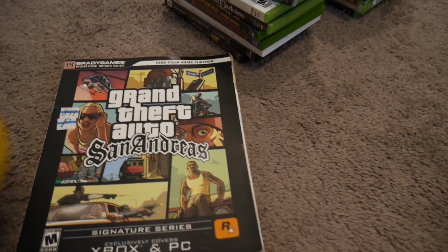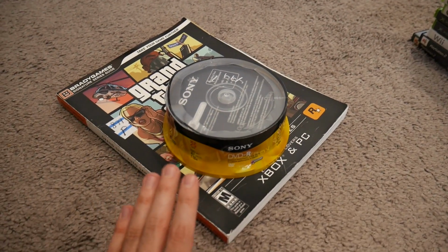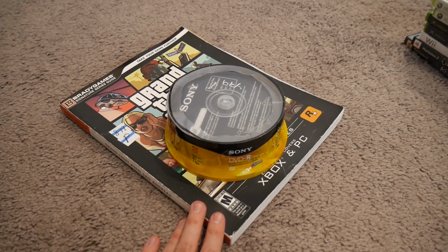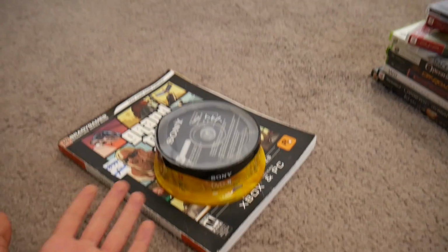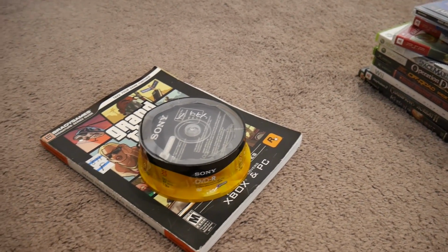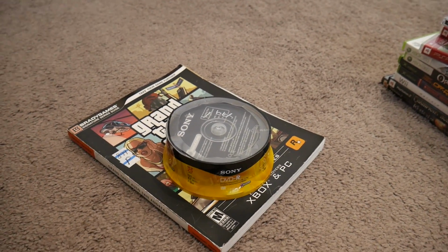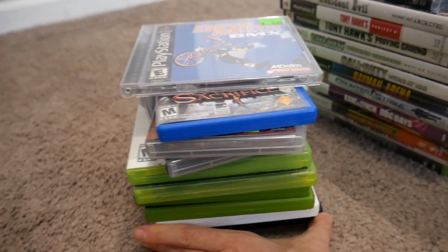But yeah, I grabbed both of these two from the same shop in one fell swoop. Funny enough, also the same shop I got the Grand Theft Auto 3 guide from. So maybe in the next episode, I'll show you all a Vice City guide. I don't know. That's the only one I'm missing now from the same shop of the 3D Grand Theft Auto series. Anyways, let's go ahead and move over here.